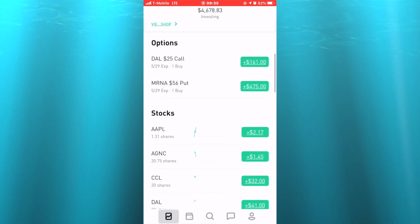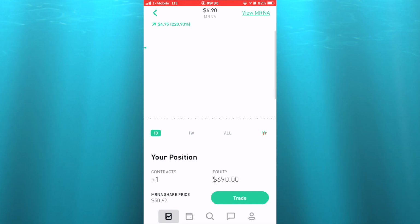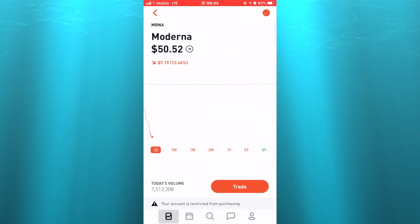Two days later, I had the option calls, and I woke up the next day and I'm like, okay, let me keep it overnight. I'm not gonna sell it yet. And God forbid, I didn't sell it, and it kept tanking. While Moderna was tanking, Delta was climbing. So pretty much I was making money at the same time. And at the end of the trading day, I ended up selling all these options.